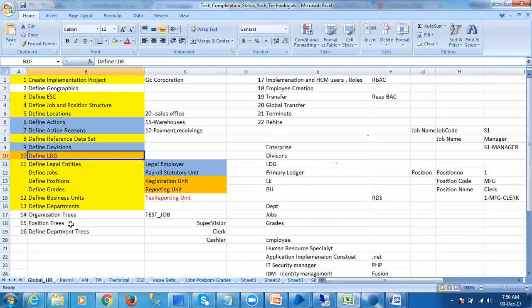We'll be creating mainly only the data roles, most of the times. Data role means indirectly job role with security profile. That's what global HR implementation will be telling. We don't tell the actions and action reasons. Those are all simple tasks.